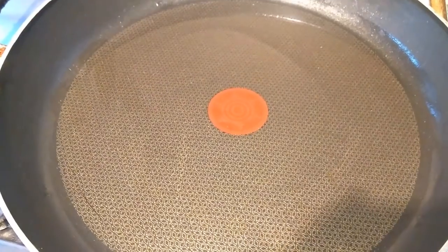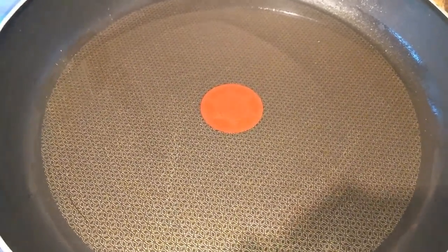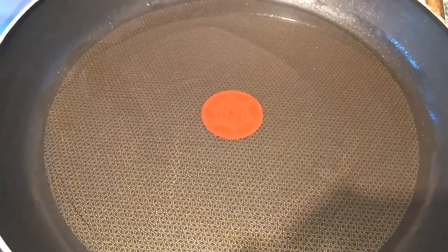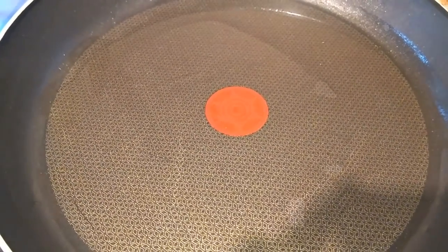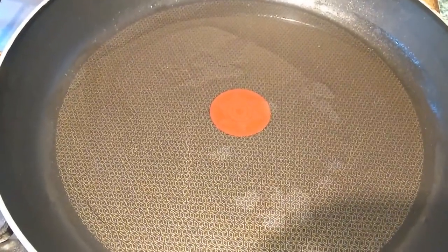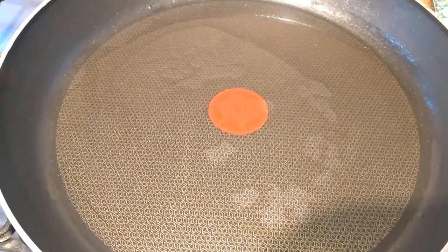But you can use rapeseed oil. In fact, it is rapeseed oil. Rapeseed oil's in there. 2 tablespoons of rapeseed oil, heated. It's been on a quite high heat now for about a minute or so. You can feel the heat coming off from that. So that's going to be our cooking medium.